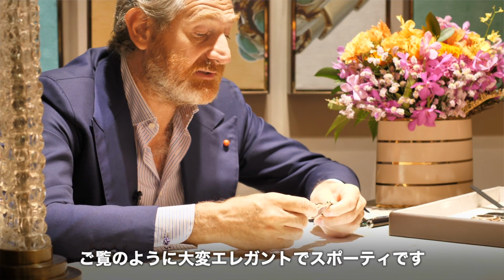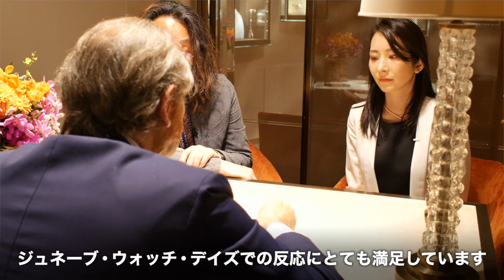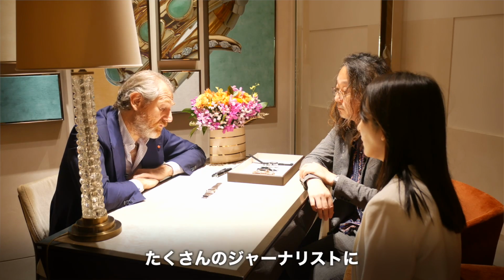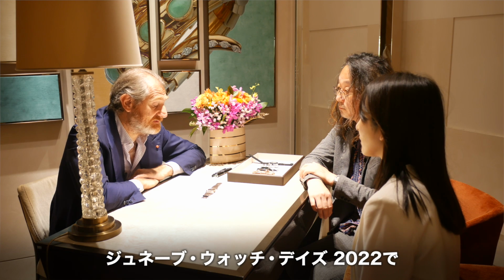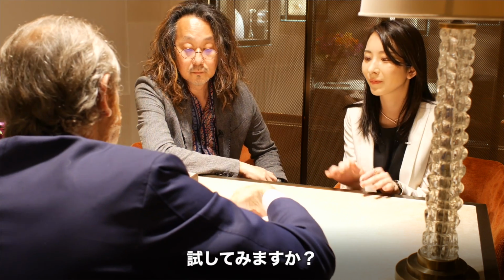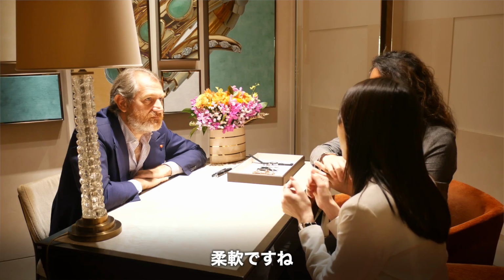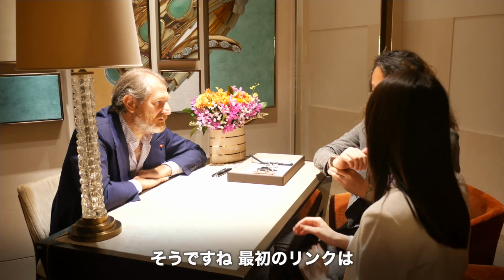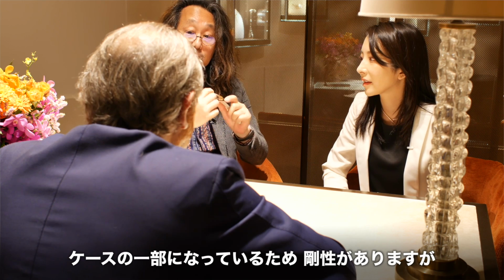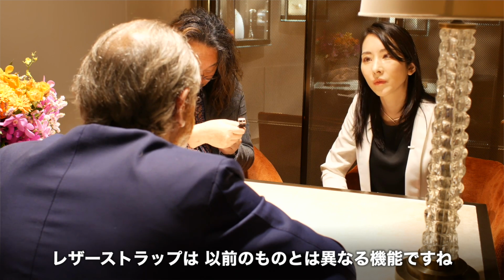The watch is very elegant and sporty at the same time. We are very happy about the results. We are very happy about the reaction during the Geneva Watch Days. For many journalists, it is the most interesting watch of the Geneva Watch Days. If you want to try. Yes. It's more flexible. Yes. It's the new line. Yes, the first link is more rigid, because it becomes part of the case, and the leather strap works in a different way compared with the previous one.